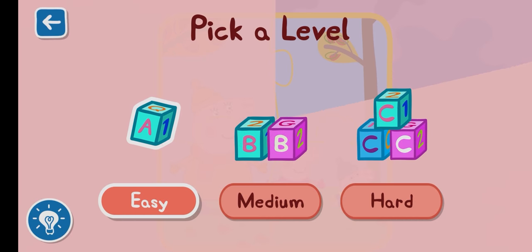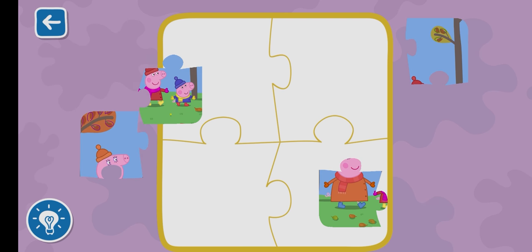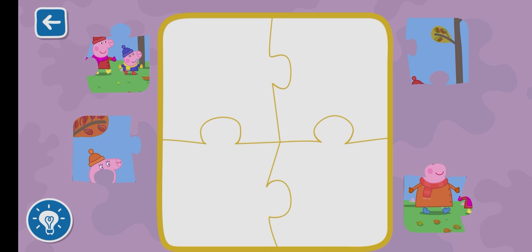Pick a level for this activity. Move the pieces to the correct place.